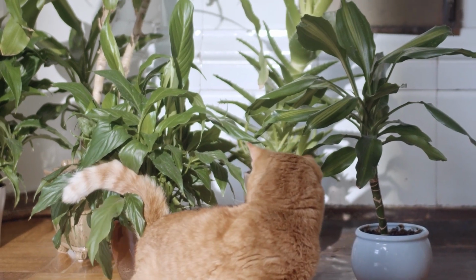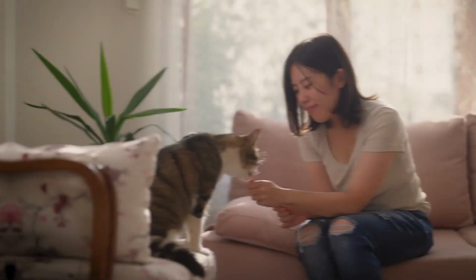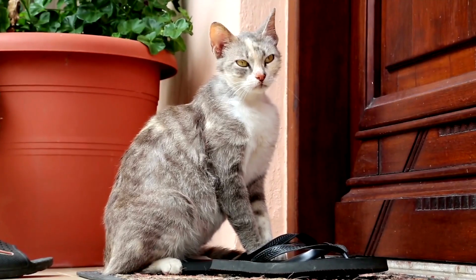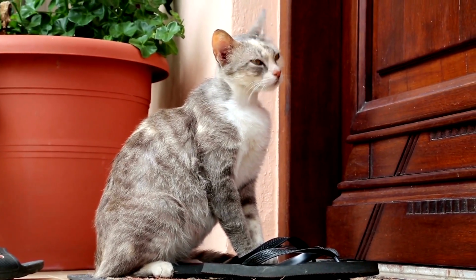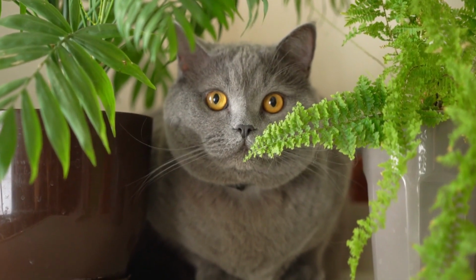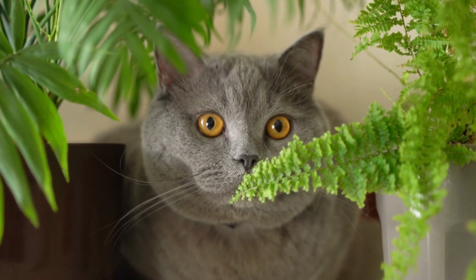Being a pet-friendly plant lover is a balancing act. As a pet parent, safeguarding their well-being is priority one, especially when your home is a garden haven. But fear not, for there are cat-friendly plants approved by the ASPCA, perfect for any cat garden.